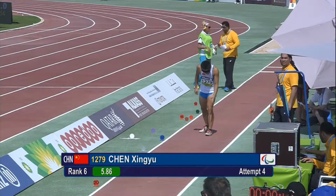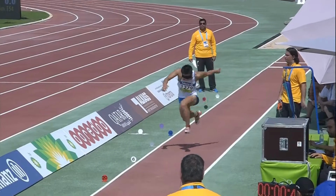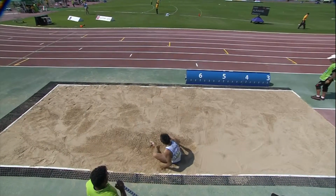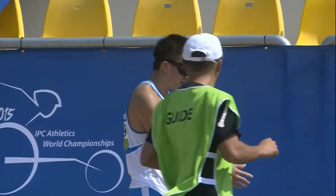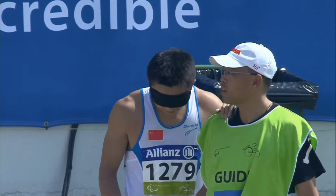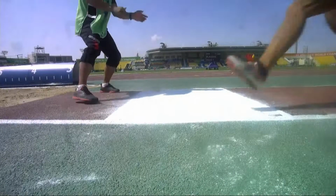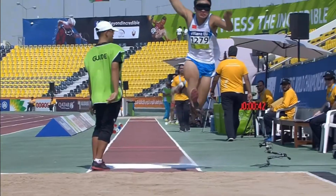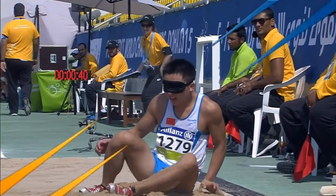Chen of China, 5.86, the 2nd round. Oh, that's wayward. I think he might be okay. He took off in the laneway, landed in the pit. Now he did fly out of the laneway temporarily. I was wondering where that should, I think, be a white flag. Went right to the edge, which you'll see better this way. Yeah, he's okay. I have seen people go off the runway in this competition, particularly in the triple jump.